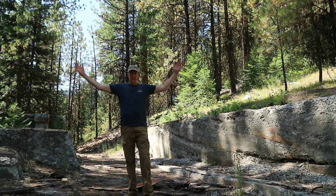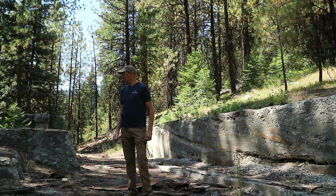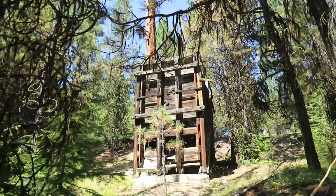And there used to be big buildings still remaining. But we'll take a quick peek around and I'll show you guys just a taste of it. But if you're ever coming up here, man, this is a cool little stop, and it's just a short little walk off the road.